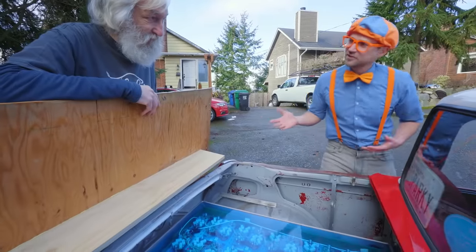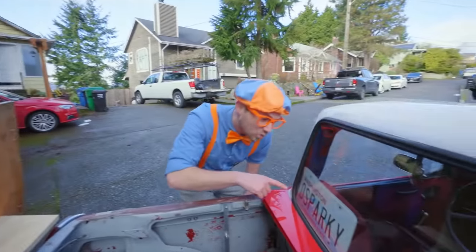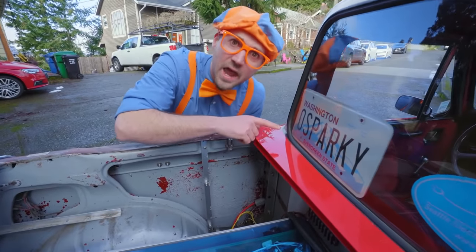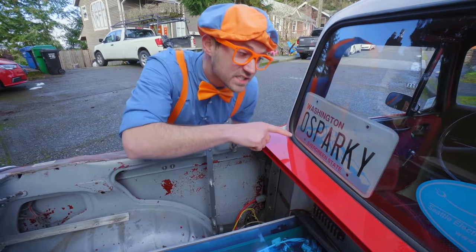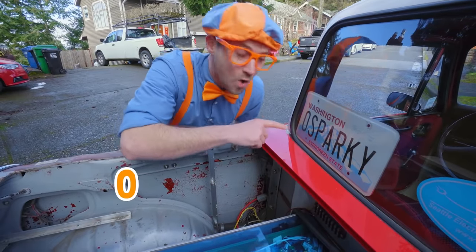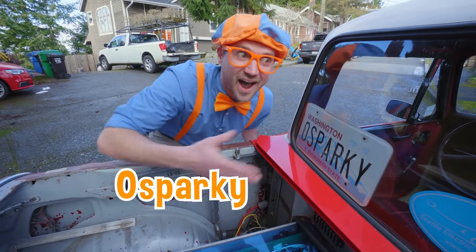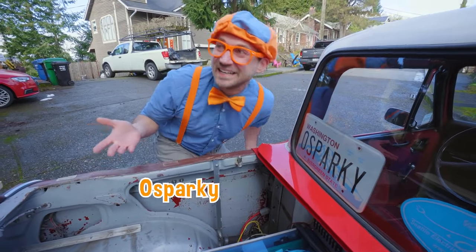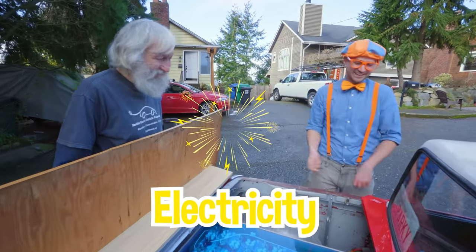Wow. Hey, have you ever named this vehicle before? Yeah, it's Oh Sparky. Oh Sparky? Hey, yeah, this is this vehicle's name. Oh Sparky. O-S-P-A-R-K-Y. Oh Sparky. Is that because it runs on electricity? Yeah. That's a cool name.